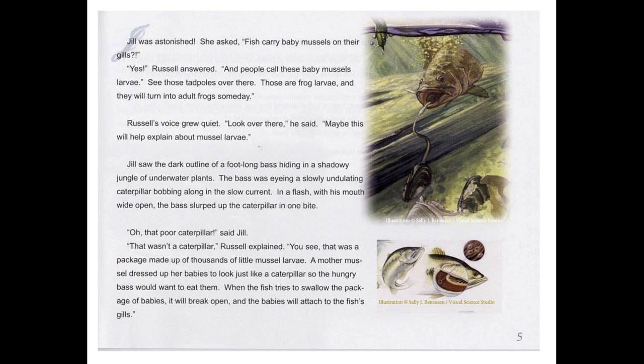"Oh, that poor caterpillar," said Jill. "That wasn't a caterpillar," Russell explained. "You see, that was a package made up of thousands of little mussel larvae. A mother mussel dressed up her babies to look just like a caterpillar so the hungry bass would want to eat them. When the fish tries to swallow the package of babies, it will break open and the babies will attach to the fish's gills."